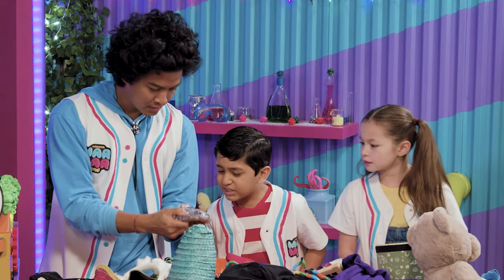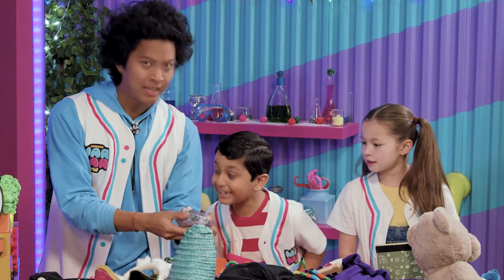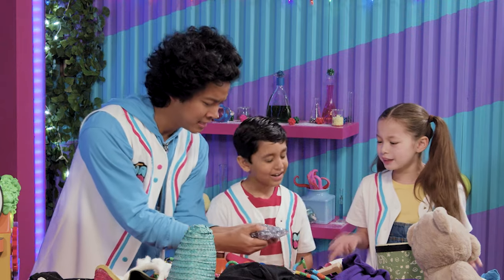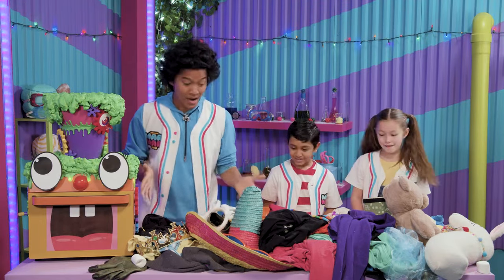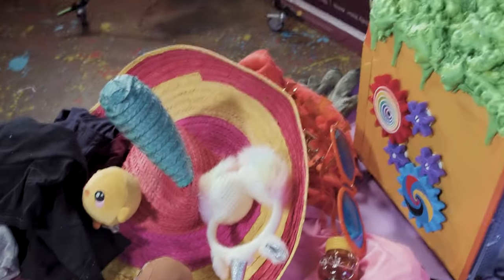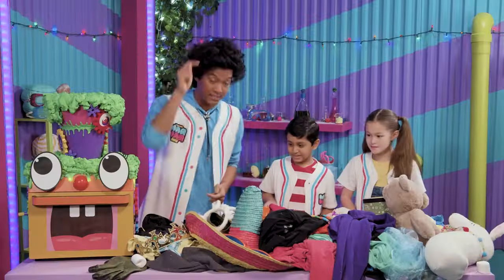Let's do the look ingredient. The slime looks silver and shiny. Yeah. Which means we need to find something in the lab that looks silver and shiny. Explorers, can you see anything that's shiny and silver? Anywhere? Is it here?